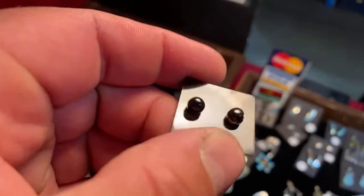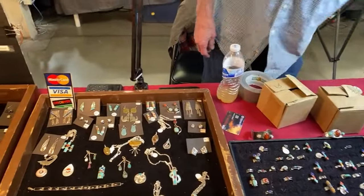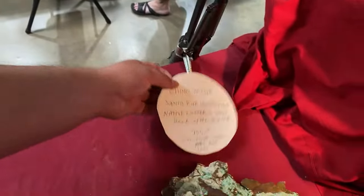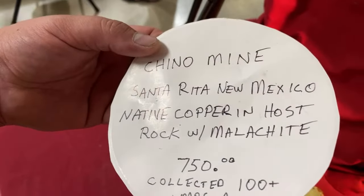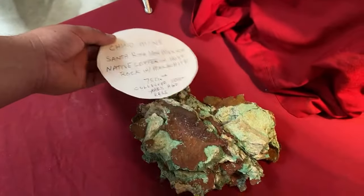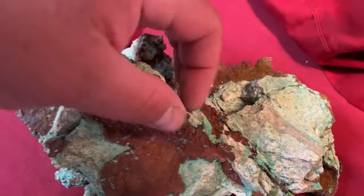Oh, wow. Just to show you what it looks like. And something else. Gonna slide over here. Chino Mine, Santa Rita, made of copper and host rock with malachite. Oh yeah, those are just big copper blades.